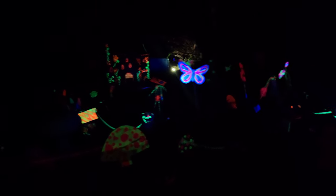Holly Lane. Everything's new for this year. These are really cool. I think all these are glow in the dark or fluorescent, whatever the word is. I think it's fluorescent anyway. Just keep on going. Well, these are new for this, yeah? Look at these. These are cool.